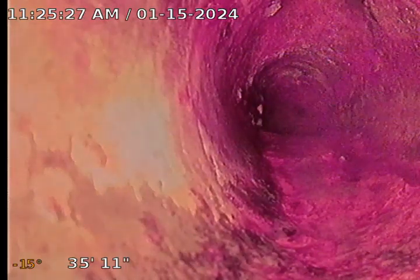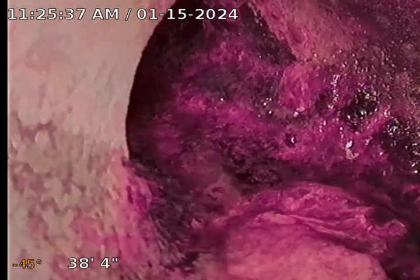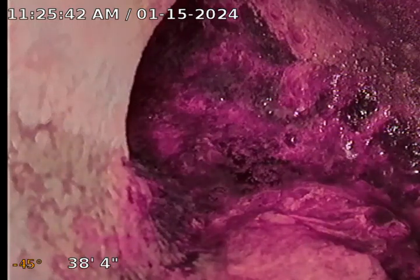And you can see up ahead here, this is the main clean out. This will be right before we drop down, and you can see this is where we tie in to the storm. As you can see, we do have a flow coming from the storm at this time. We are going to go ahead and continue our televise out to the city main.